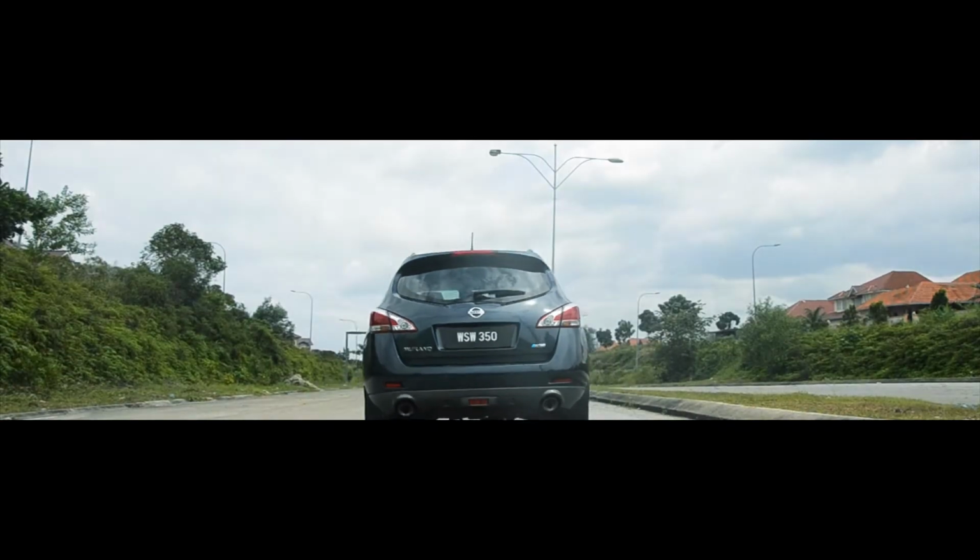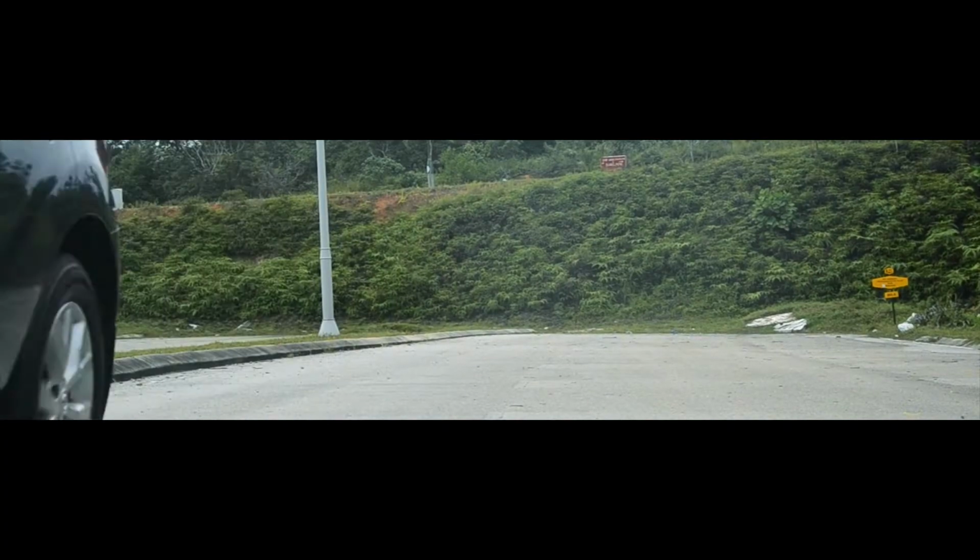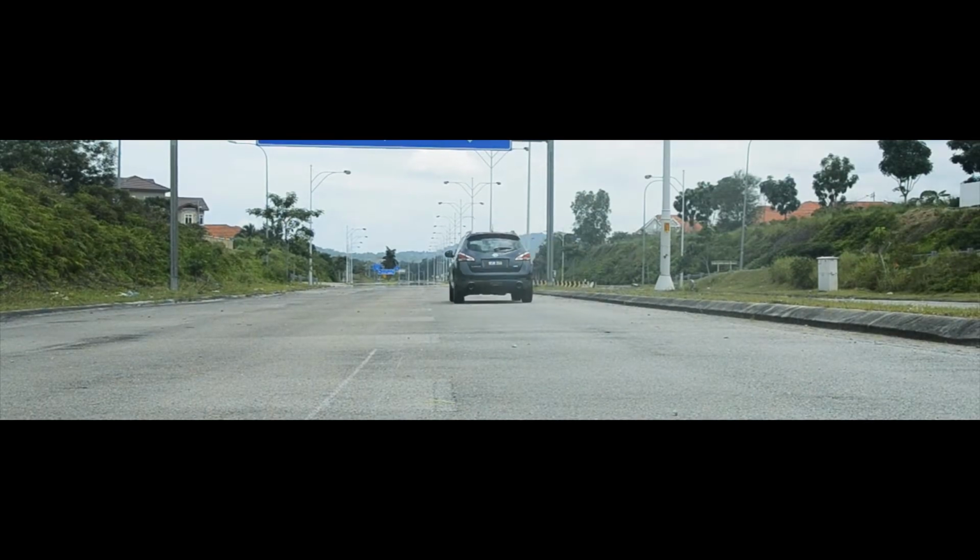From our simple test there, we can achieve 100 km/h in just over 10 seconds. And that is quick, but how hard is it to handle?